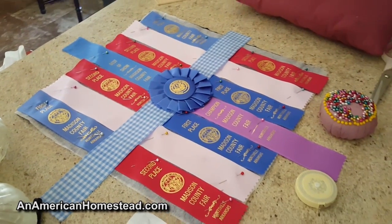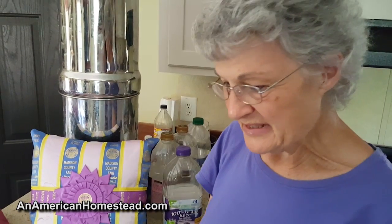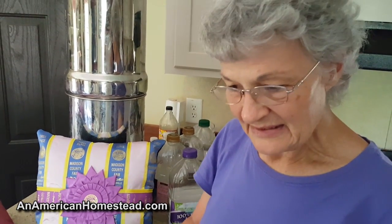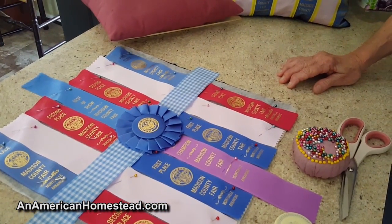I had some ribbons left over, but they didn't all come together the same as the other ones, so I had to make up a new arrangement. But I think it came out pretty well, and I got it all pinned on and ready to adhesive to the backing. When I get finished, it'll look like this. This isn't all attached yet.